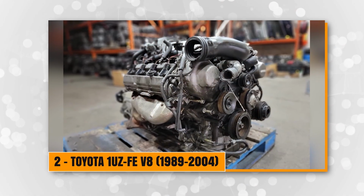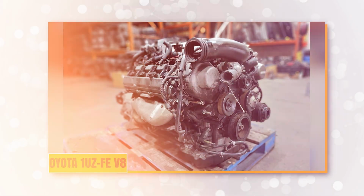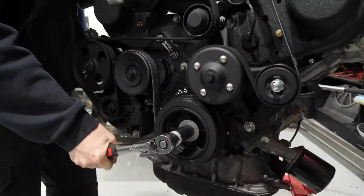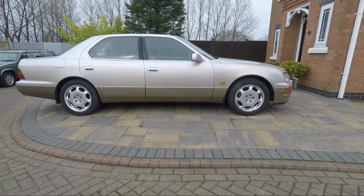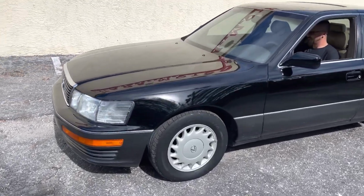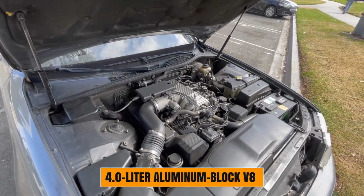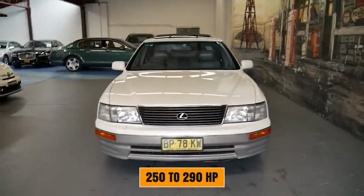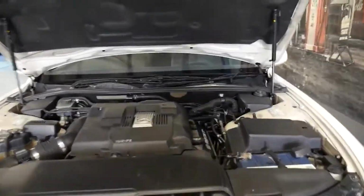Number 2, Toyota 1UZ-FE V8, 1989 to 2004. The Toyota 1UZ-FE is what happens when Toyota decides to build a V8 luxury engine with the same reliability standards as their pickup truck motors. Found in the Lexus LS400, SC400, and various other luxury Lexus models, this 4.0-liter aluminum block V8 produced 250 to 290 horsepower and created a new standard for what reliable luxury actually means.